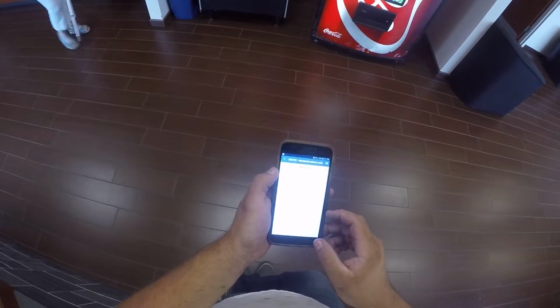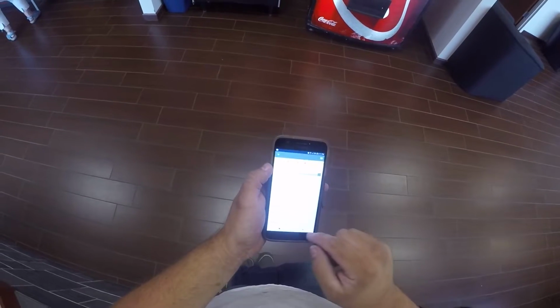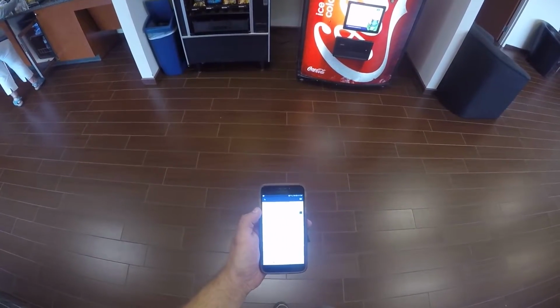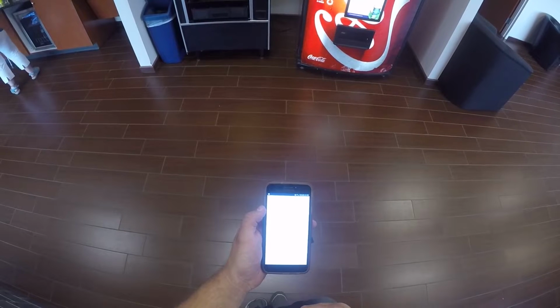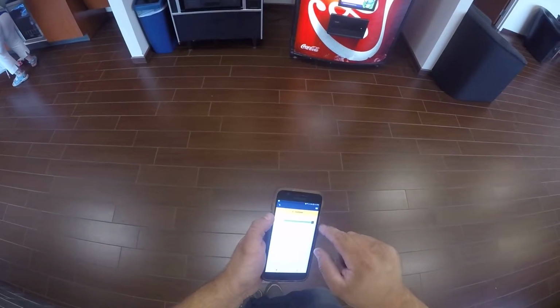I spend a bit of time right now updating the credit card reader, and I should have just logged into the Wi-Fi immediately, because that would have made things a lot faster and a lot easier for me. So I'm gonna sit here and stand idle for like the next minute, which is kind of annoying.